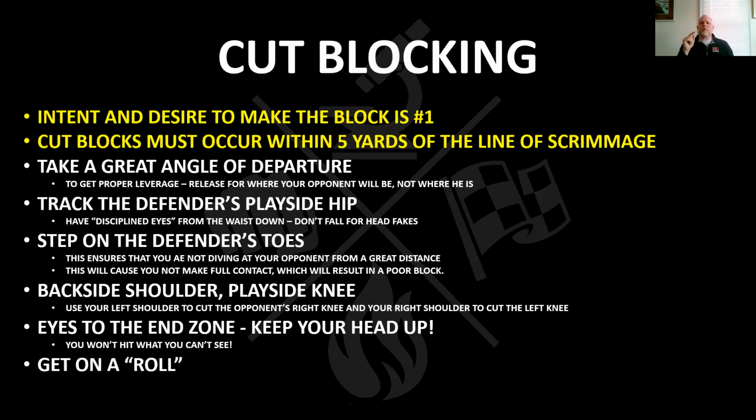All right. We want to be able to step on the defender's toes. The key to a good cut block is you got to get right up on him, right? You got to get right up to him before you throw, because if you throw too early, you're in the dirt and you look stupid. You got to make sure you can step on the defender's toes.